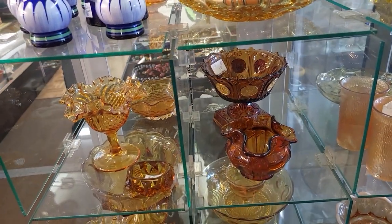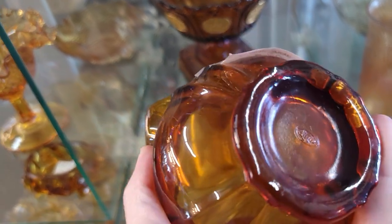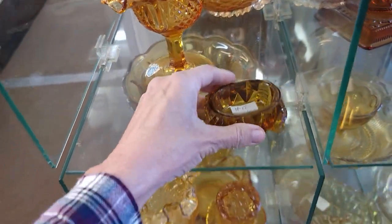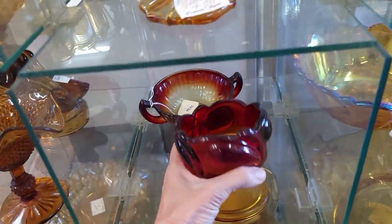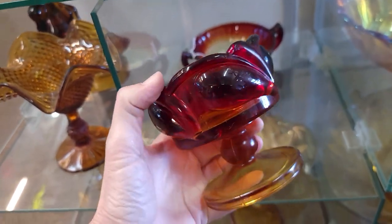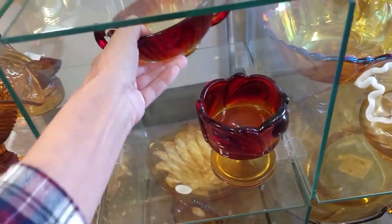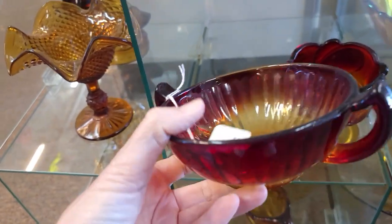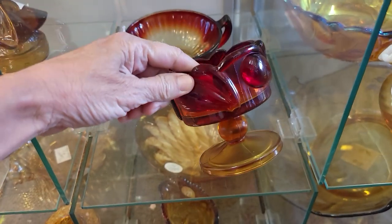I think I said in our recent video how the amber glass is making a big comeback. Is that Fenton? Yeah, it is marked Fenton. Little salt dish. They have lots of the amber here. Oh, there's another amberina piece. I'm a little enamored with amberina and its glow factor. This one is 20. I might see if they could do a little bit better on this one because I do like this piece too, and I'm pretty sure that one glows. And then this one, they've got it marked down, to 25 from 45. Yeah, I'm not sure I can go on that piece, but this piece is intriguing. So I might see if they can do a little better on that one.